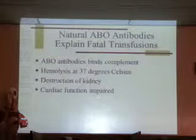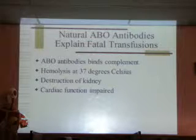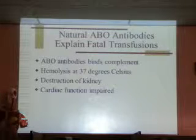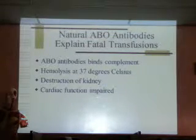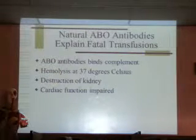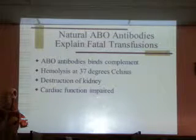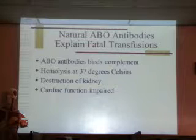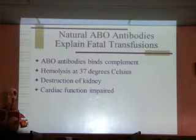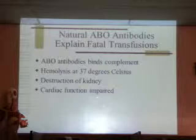Okay, so naturally occurring ABO antibodies. That is the reason why we had all those failures in the early days of transfusion. Remember I said complement likes to attach itself to foreign microorganisms or foreign proteins or foreign viruses. Complement is also involved in lysis, which is cell lysis. And it does this really well at 37 degrees.